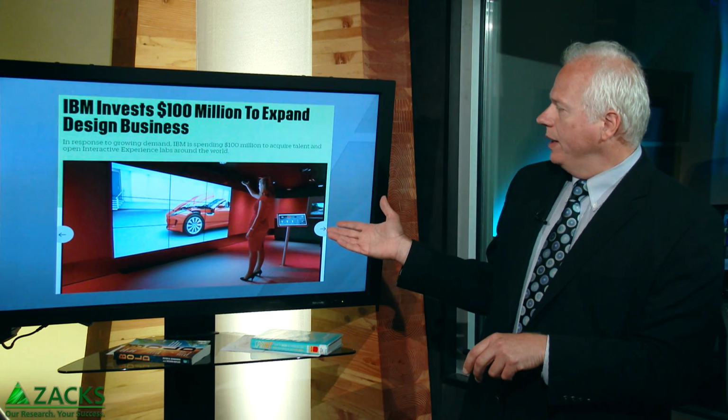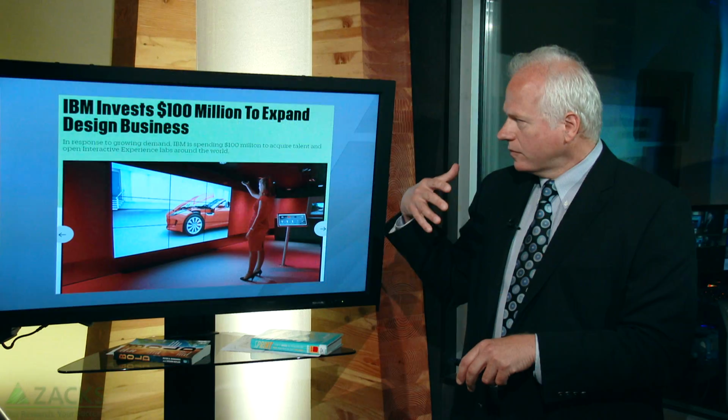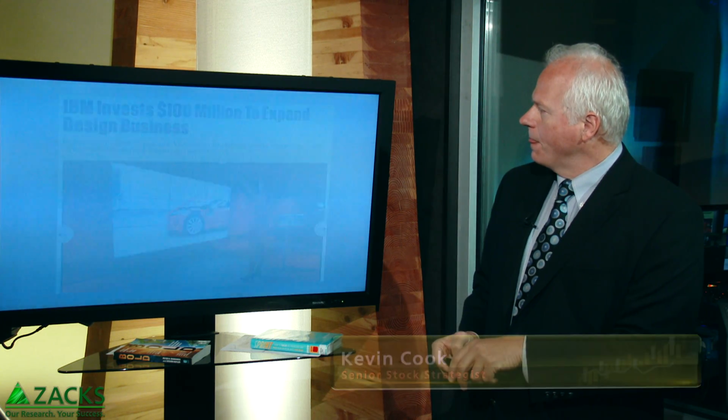By the way, this photo is of their partnership with Jaguar Land Rover. They created a sort of a virtual showroom. And what this woman is doing is she's able to interact with the screen and open doors and view the car, 360 3D, just by moving her hand. And here's the control panel. So this is the sort of design thinking solution that IBM came up with for Jaguar Land Rover.